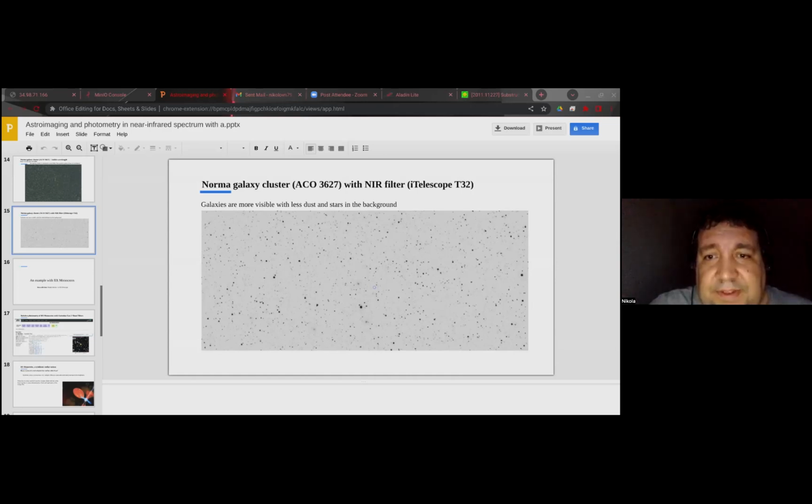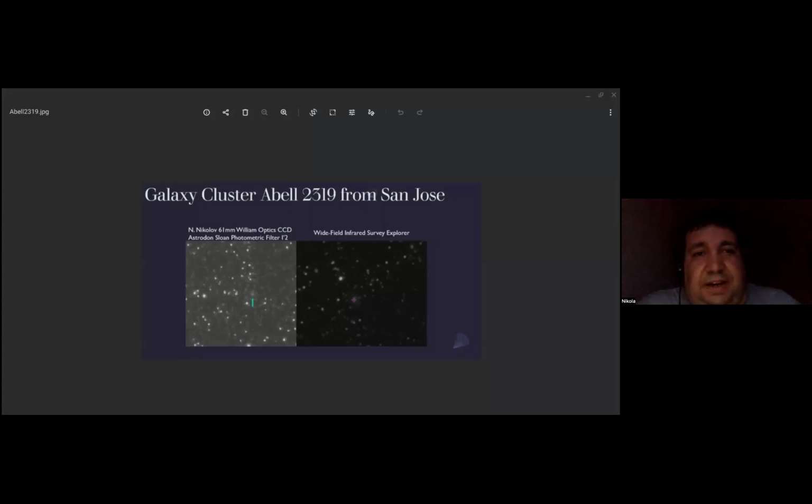All right. So I have to switch the screen to an image I took from San Jose, from my balcony with my own telescope. This is the galaxy cluster Abell 2319. This galaxy cluster is in the Cygnus constellation. You know, the Cygnus constellation is mostly known for the nebulae, NGC 7000 and all these nice areas for H-alpha and the different nebulae there. But there is a galaxy cluster there, and this galaxy cluster is hidden behind the star field.